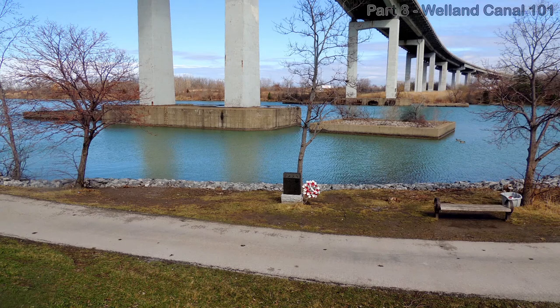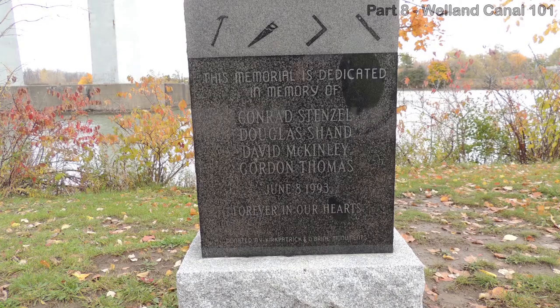Under the west end of the Skyway, there is a memorial for four workers that died in 1993 when a scaffolding for maintaining the Skyway Bridge collapsed.